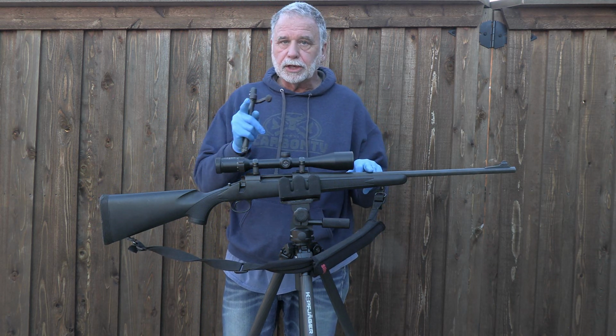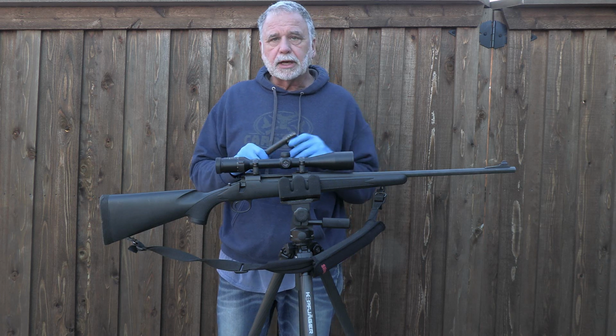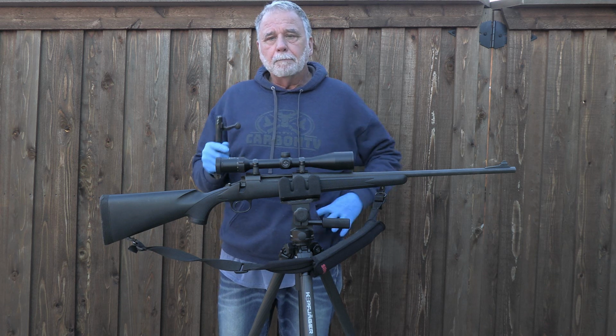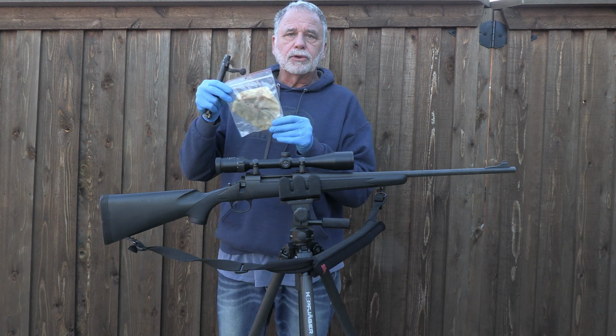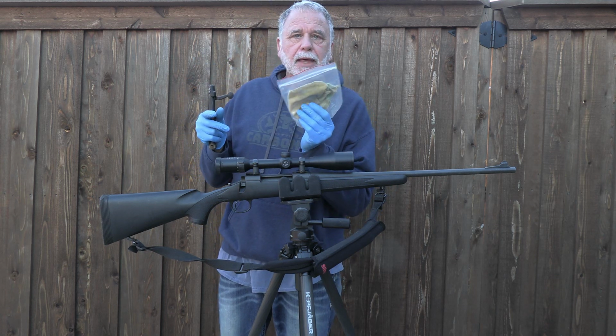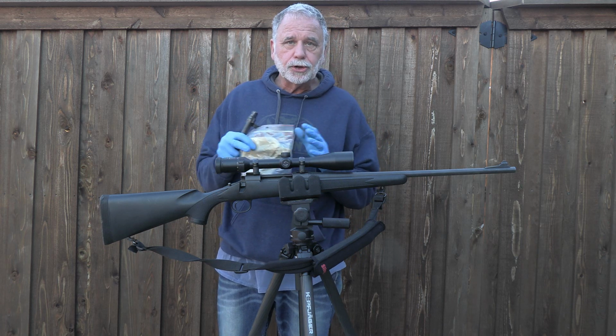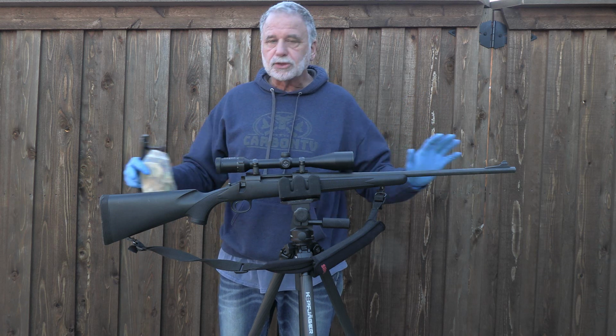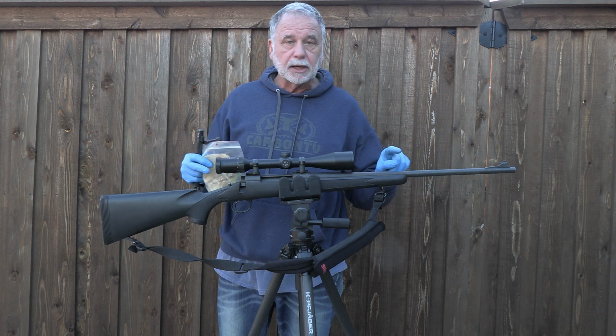It's very important that you clean your guns. Folks, I'm going to show you a couple different ways we clean guns here. Always have a bag with an oily rag, all right? Just keep that with your gun at all times. When you're done hunting for the day, for the week, whatever, wipe it down. Just get the salt and everything off this gun because it will pit.